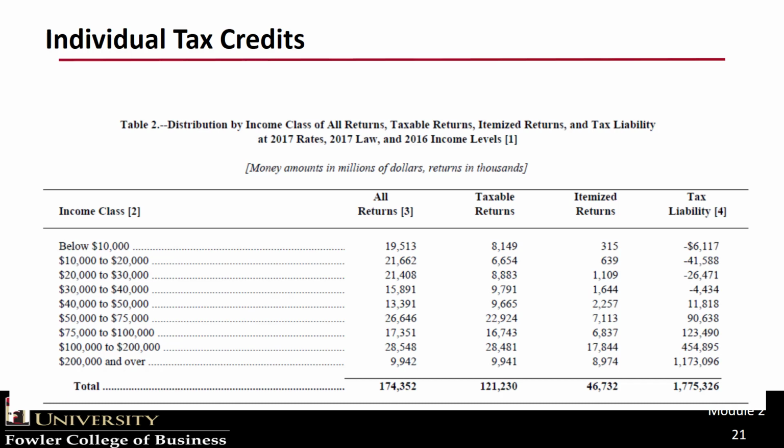Before we leave this slide, I want to note the number of returns filed in each of these brackets, which unfortunately don't match up with the income brackets that we're used to in the tax tables, but that's okay. There were over 174 million tax filing households in the U.S. in 2016. About 45% of those households have income of under $40,000.